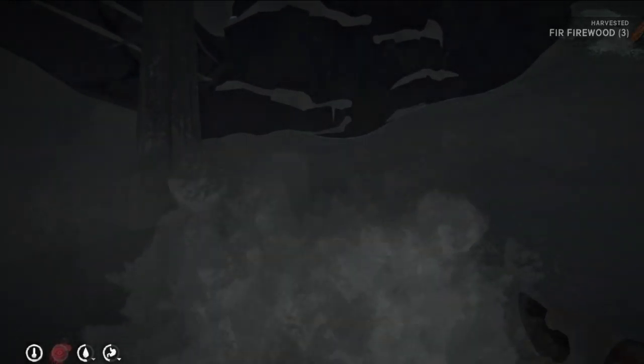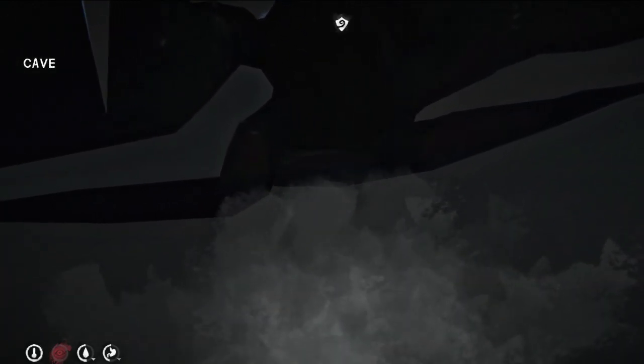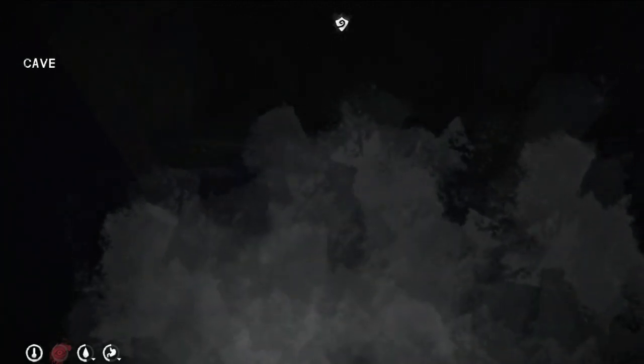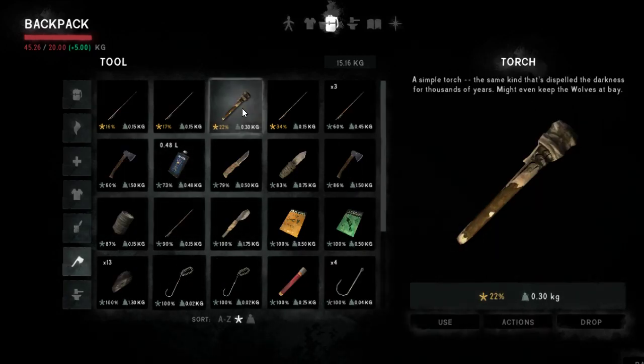Cave is right up here somewhere. Not gonna be able to carry this load for much longer. Oh, stop complaining. We're almost there. Now this is where it gets a little bit dark, so we light a torch. My energy is just disappearing.